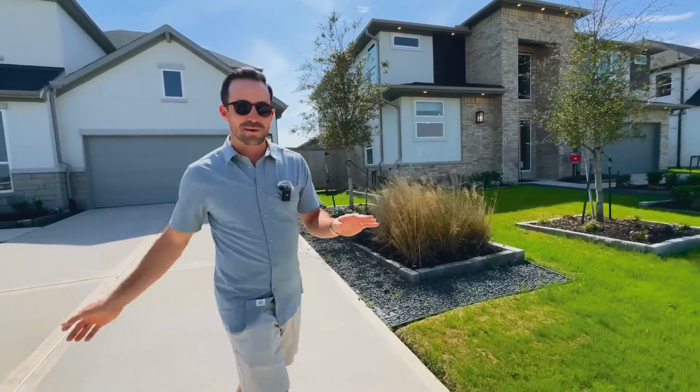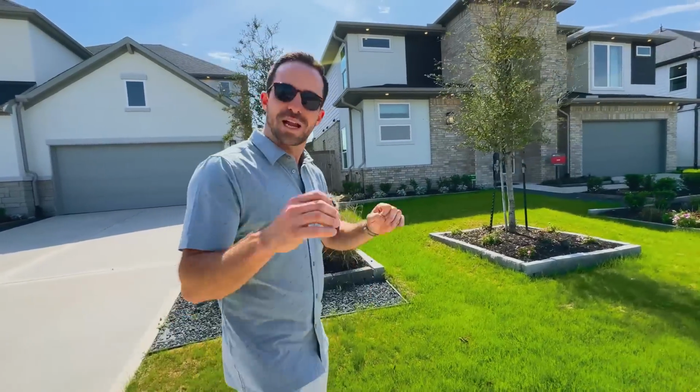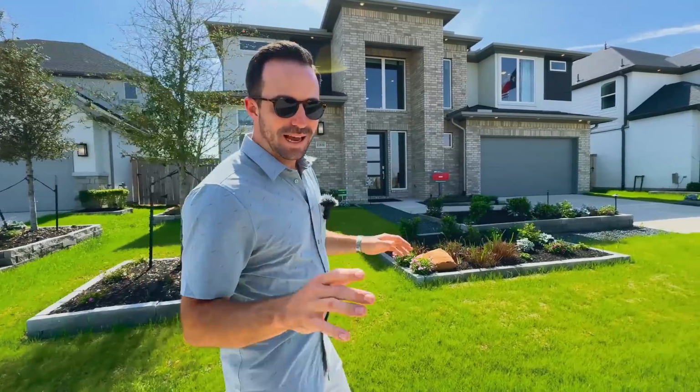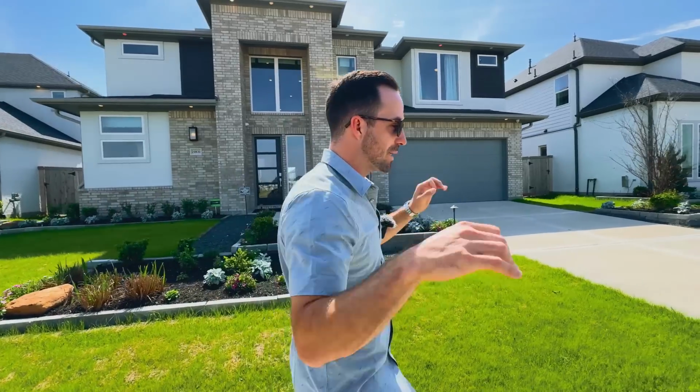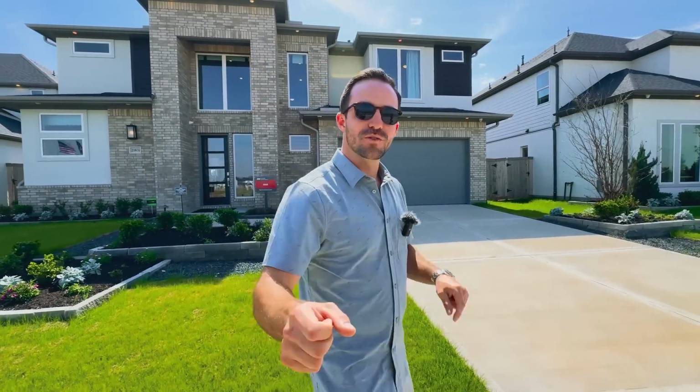Now, these homes are sweet, but when you're buying in a neighborhood like this, you're not just purchasing a home, you're purchasing the community. And this neighborhood does not lack amenities. And even though it's only 2 years old, they actually have a full amenity center completely built out. So we're gonna be showing you that here in just a minute.